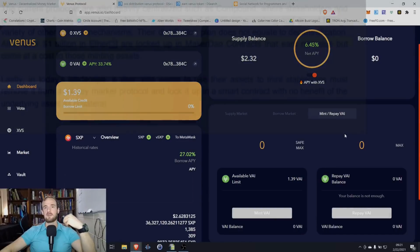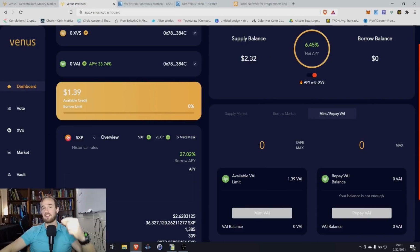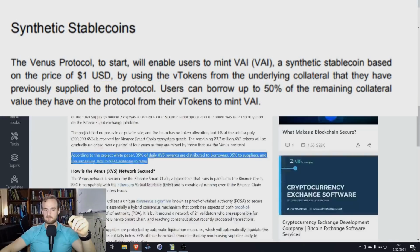However, the cool thing with minting VAI as opposed to minting DAI is that when you mint something on MakerDAO, let's suppose you lock up ETH, that ETH isn't earning you anything. It's simply used to mint the stablecoin. When we lock up something to mint VAI, we are still earning that supply APY and those Venus tokens on our balance that we have locked up.